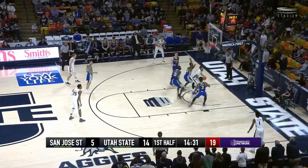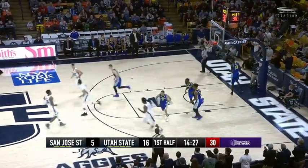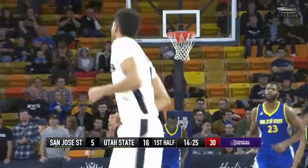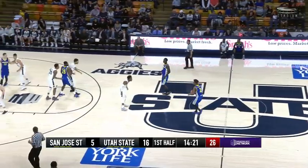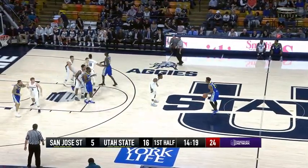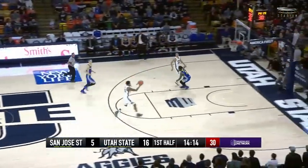Sam Merrill tries to post it up to Dargenton, has a look underneath the basket, won't go, but his own rebound is up and good, and Dargenton's got an early bucket in the first stages of this half. Yeah, he just brings so much to the Aggies with that length inside, and this is a good game for him to play in.